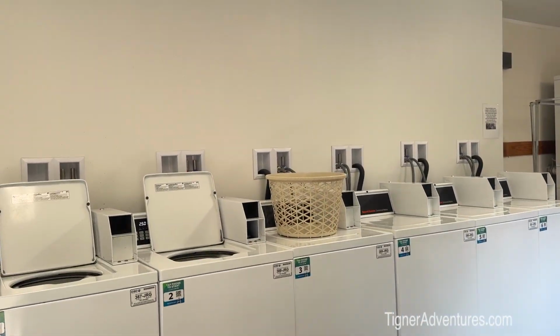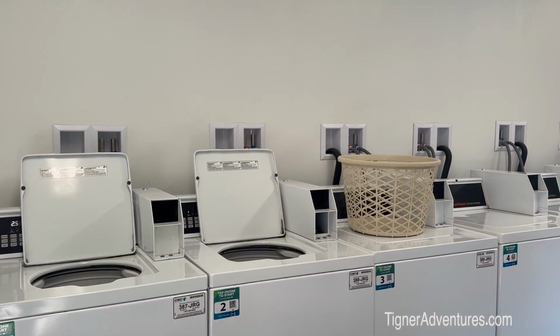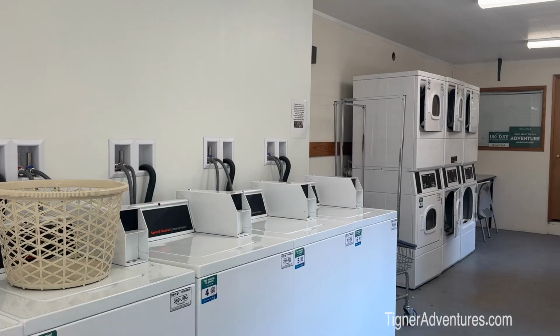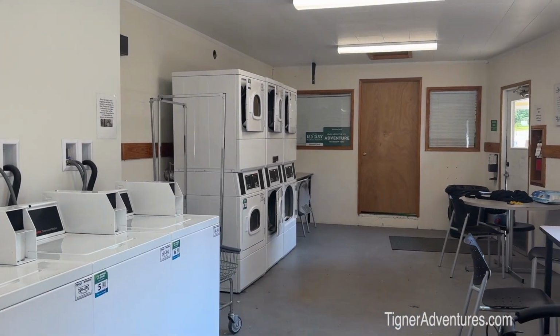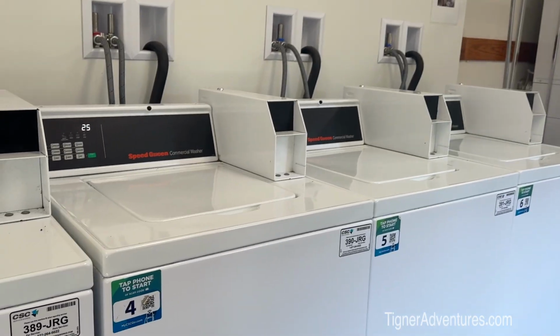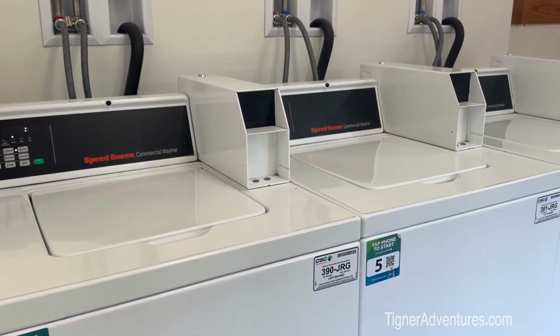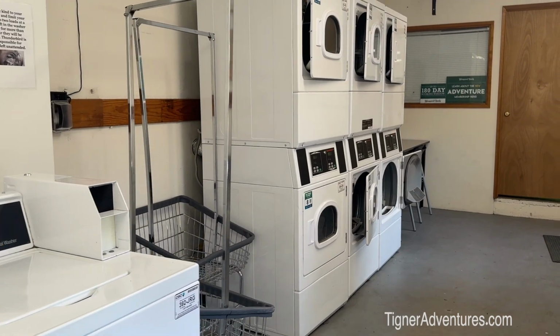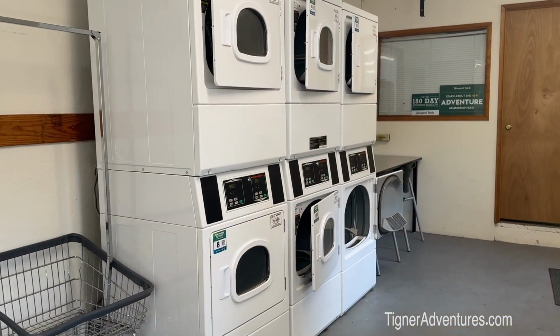Hi. Hello. Walking tour? Yeah. Here is the laundry room. Lots of fine machines here. It looks like they use a program to run them and pay for them, so you do have to have an account with that. But other than that, it looks like pretty good machines.